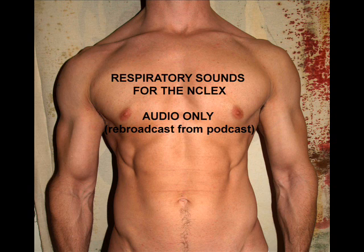This sound is heard over the chest at a distance from the large airways, okay? So think of it like this. This sound is heard like in the lower lobes. The further at the top is the bronchial. As you go further down the chest wall, it's vesicular, but it's still a normal breath sound. The only difference is you're going to hear it more on inspiration than expiration, and I will let you hear that when I play the sound of a vesicular lung sound.